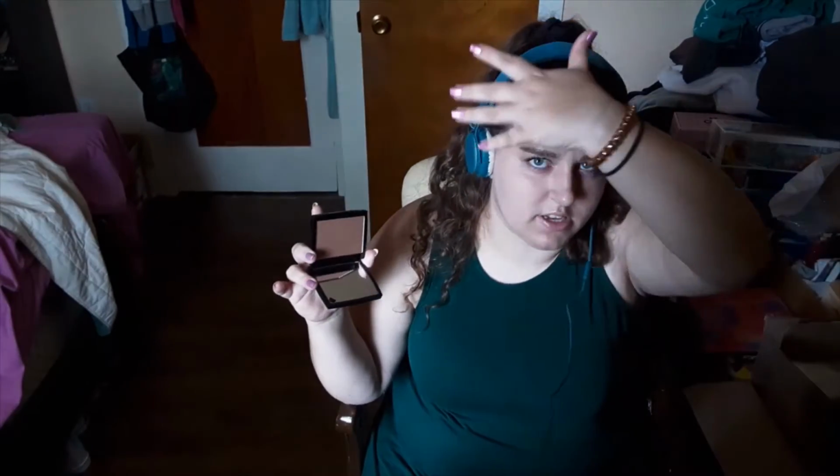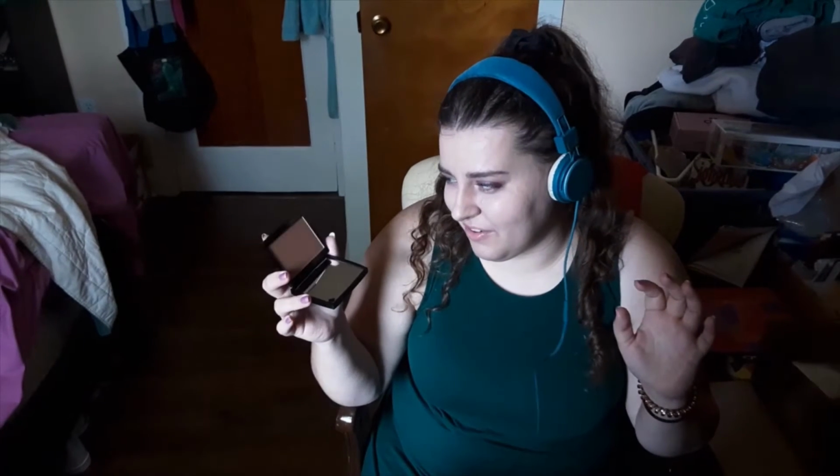Bronzer, I've said this before, is a product that I find very intimidating. I'm not very comfortable using it yet. I would like to become more so, just so my face is a little more three-dimensional once I put my makeup on, and a little more warmed up. But I feel like it's very easy to go wrong with bronzer. You put too much on, your face looks dirty. You put it in the wrong place, it looks weird. You put on too much, you look like you're trying to do blackface. So I think it's a very fine line and I need to be very cautious with it.